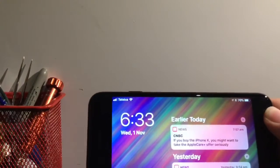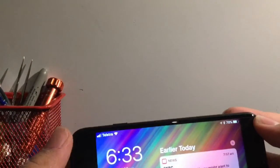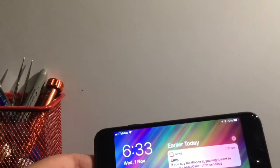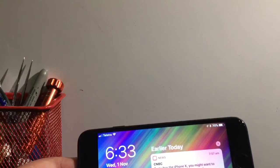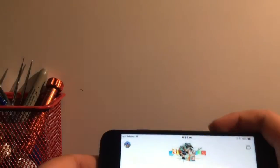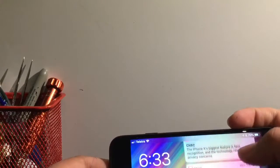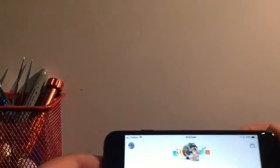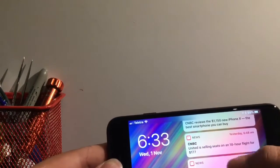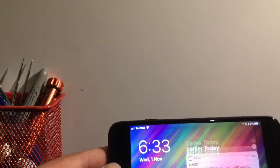I like it when it's vertical, but when it's landscape or horizontal, man, don't you guys agree? I reckon that looks incredible. Seriously, look at that. It tells the time, the date. It shows all your notifications as well. You can see here that all my notifications are CNBC with news, because I do read up on iPhones a lot. That's kind of what I do. iPhone X, Apple, Trump. But that's good.